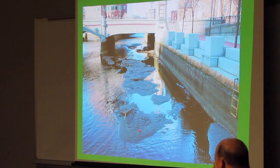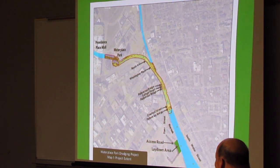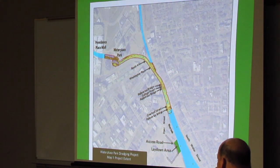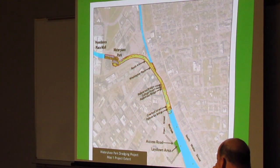Here's some more pictures. So here's the limits of the project, and it goes basically from the mall down. This is the new pedestrian bridge. This is Crawford Street, and it's going to end right at the southern end of the bridge piers for Crawford Street. That's where all the material is. It's a sandy material and suitable for beneficial reuse. South of there, while there's some sand, there's an awful lot of material that's not suitable for beneficial reuse, and really not suitable for this type of equipment with this operation.